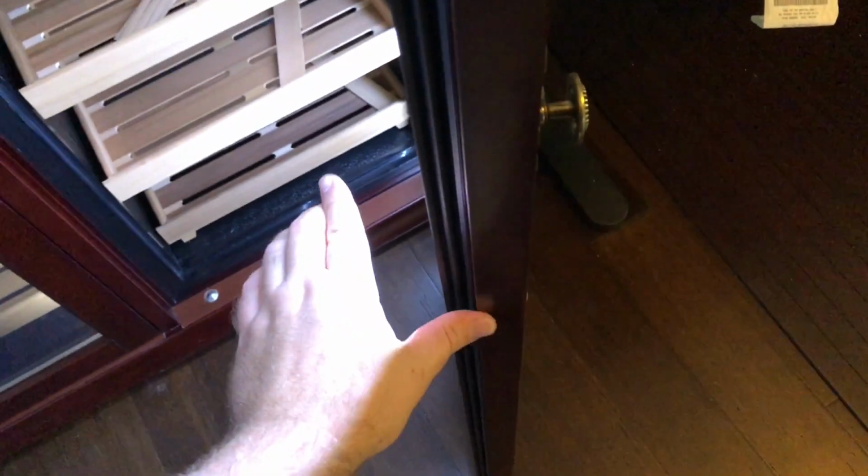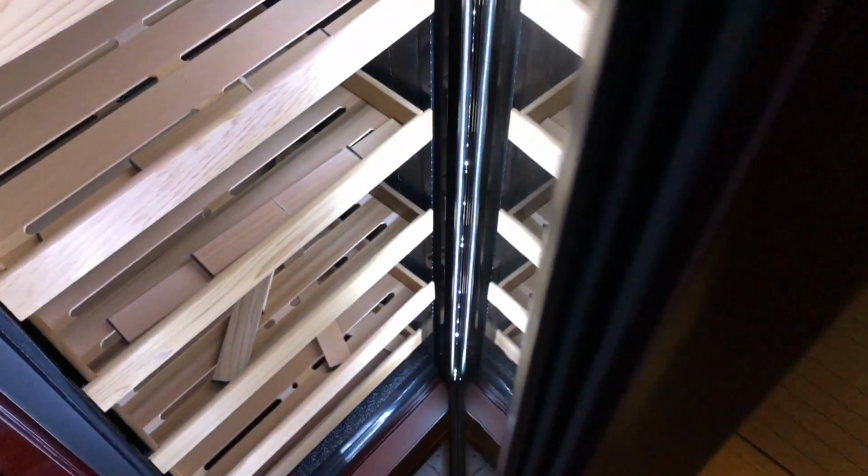Now the warp is the actual piece of wood itself. It is a solid piece of oak, and it has a natural bow in it right in the center. So it's not like anyone made it incorrectly. It's just the way it is as a natural piece of wood. The closing surface is straight.